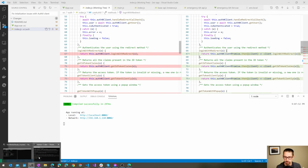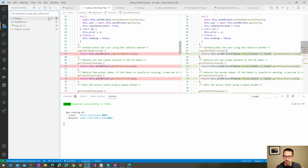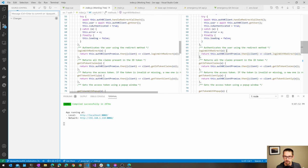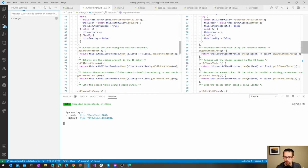Okay, I just remembered that I'm directly on master here, so I'm going to create a branch. Okay, so now I can do... Usually I do this from the command line. I don't know why I'm doing it from here right now. Okay, I'll push that up, publish that branch, and then we'll switch on over to GitHub.